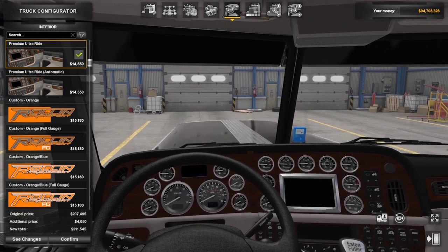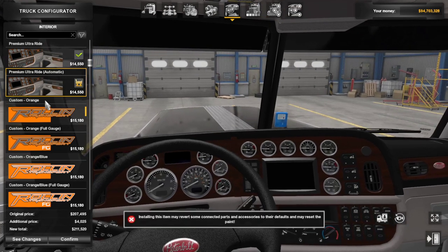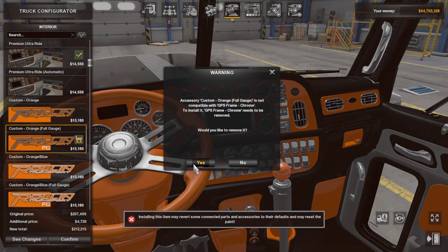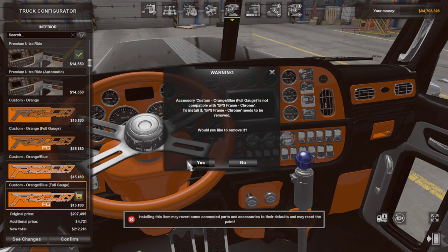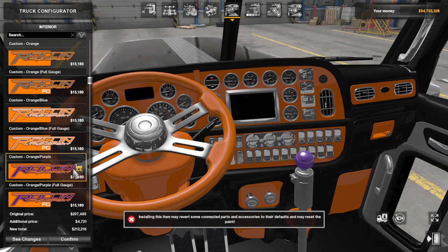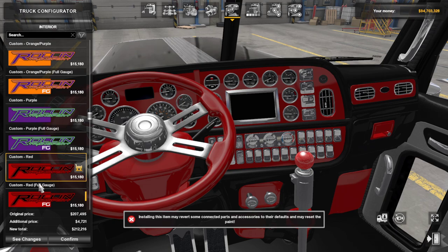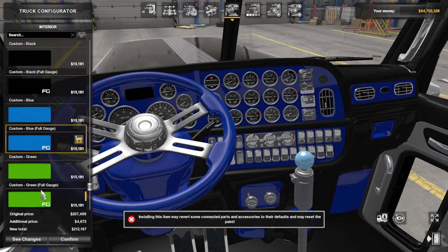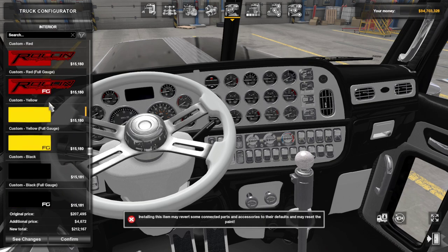All right, inside the cab, as you can see here, you have multiple options. You have the premium ultra ride, the premium ultra ride automatic, and here you have all the custom colors. You have orange with the gauge or with the screen, and orange and blue with the gauge and with the screens. Each color comes with full gauges, or you can have the GPS. These are all orange. You have the purple, red, yellow, black, blue, green, white. So any color you decide to make the truck, you probably have a color in here to match it.